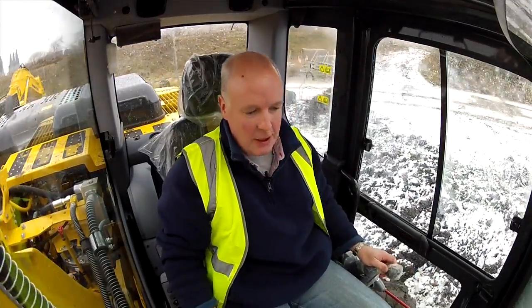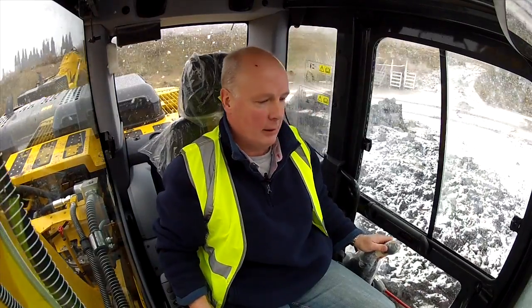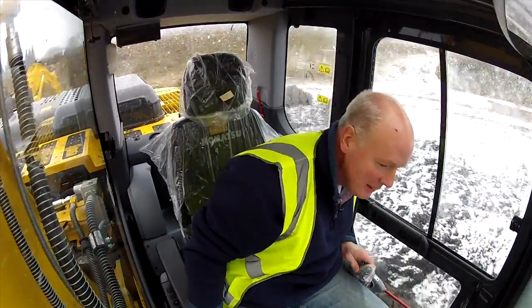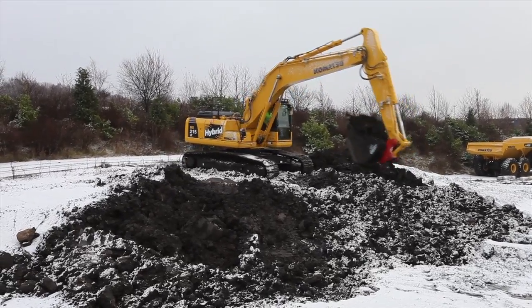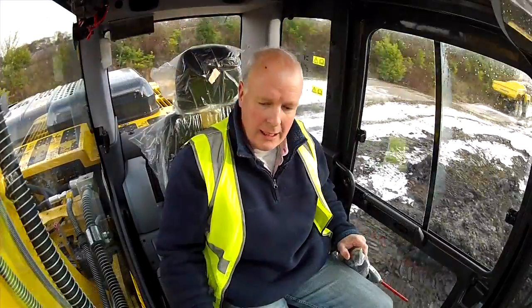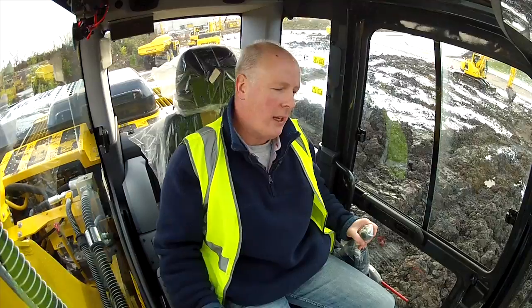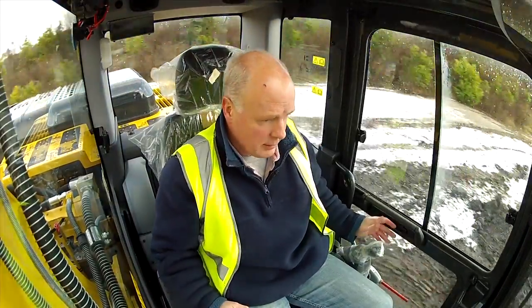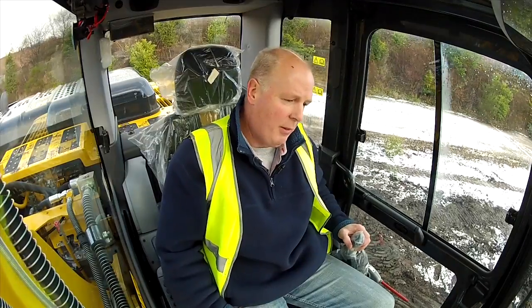But where this one differs is in the way that the engine performs. There's lots of witchcraft going on behind. The operating characteristics of this slew motor system means it's got to harvest energy, it's got to recover energy, and the only way it can do that is when you let go of the slew control, like this. Yeah, there is a bit of overrun, but it is storing energy up in that capacitor to give you a fuel saving.